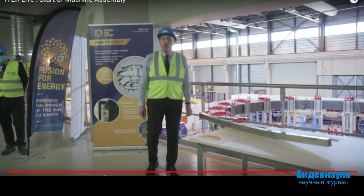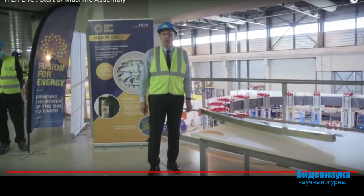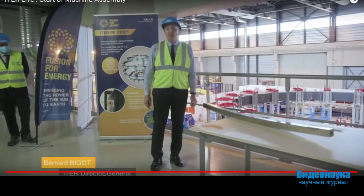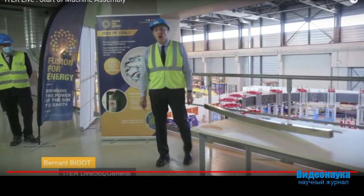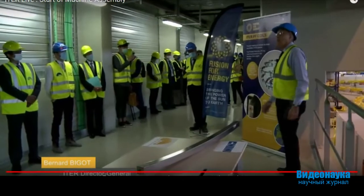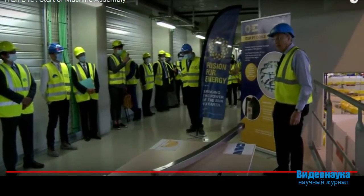Welcome to the poloidal field coil workshop, where the European Domestic Agency is manufacturing 4 of the 6 horizontal coils we need for the magnetic cage to be assembled.